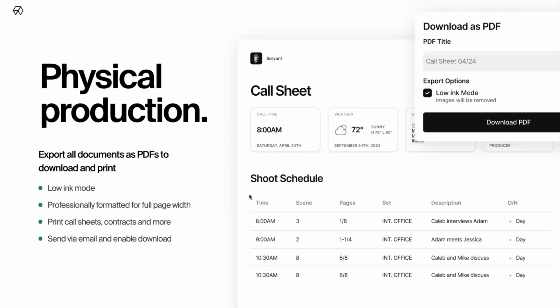Additionally, low ink mode. If you need to print out 100 copies of something, maybe to take it to set, just click that low ink mode check mark and it's going to remove images, create low ink mode versions of those widgets, and just make it much easier to print out a high volume of copies.